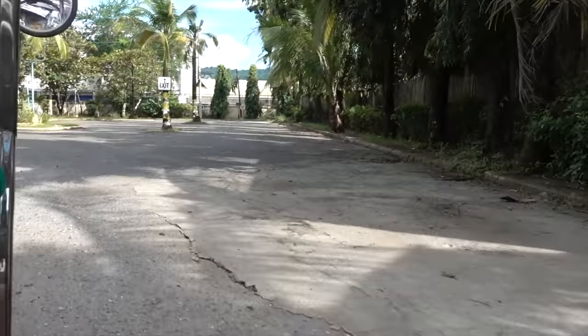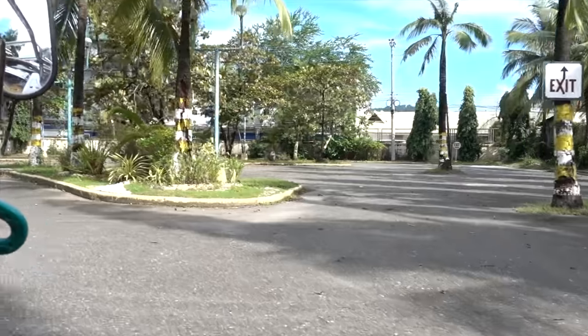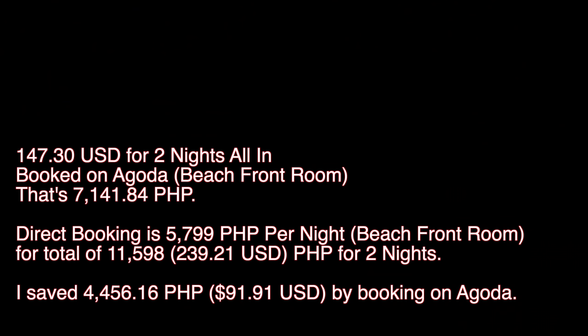Okay, folks, so I got us a room booked on Agoda. I'll put the numbers down when I get a chance, but it was a good thing I booked on Agoda, because I had like 20-something dollars in Agoda points that were about to expire. So hell, I was about to lose over 1,000 pesos. And I'll talk about how the hotels can never beat the Agoda price.